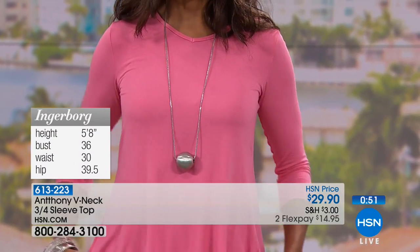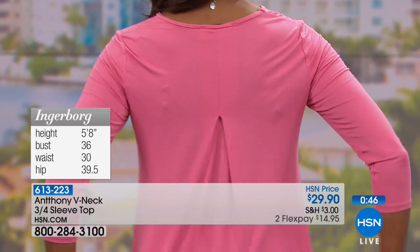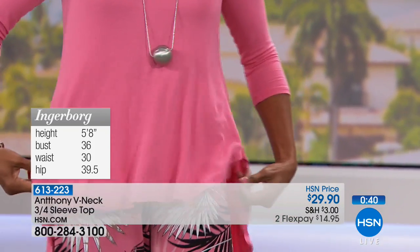Now when Inger turns around, look at the back. Total no bra bulge, no cinching. You have that freedom when you're driving, moving, getting your nails done. Is that because of the pleat? Yes. So genius. It really releases it.